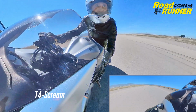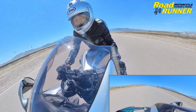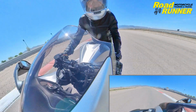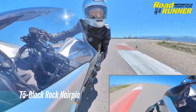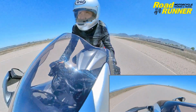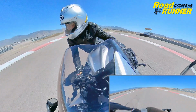90, 100 miles an hour. 2nd gear. Heavy on the brakes. To the hard hairpin left. Watch out for these patches. I try to land between them. I'm taking this really conservatively. I haven't been on the track in years. This is scratching an itch.